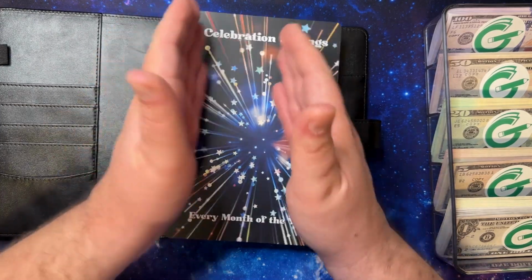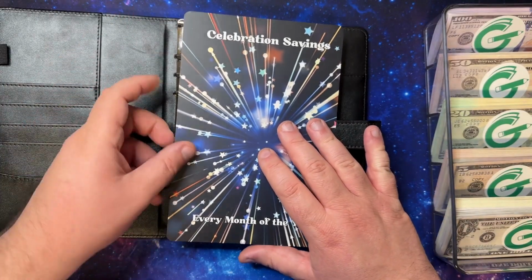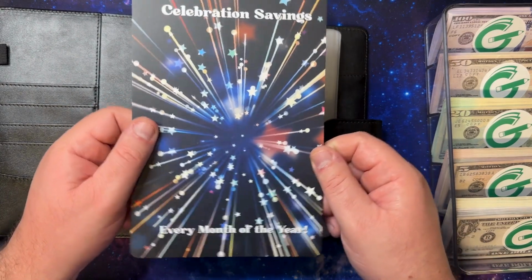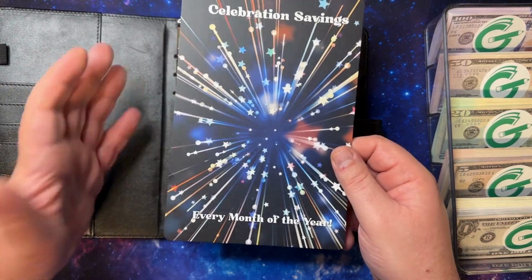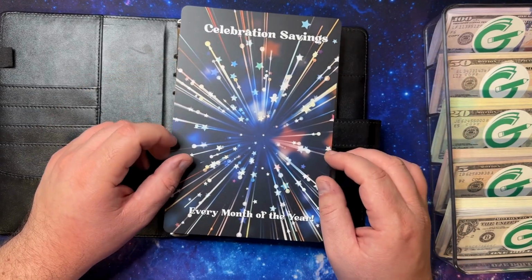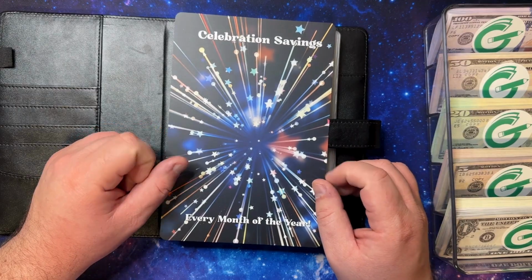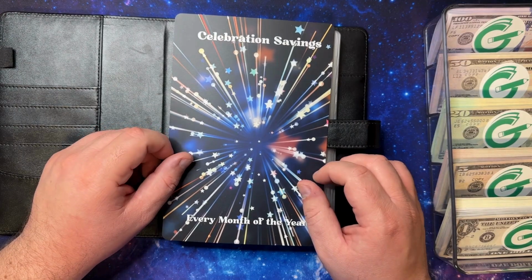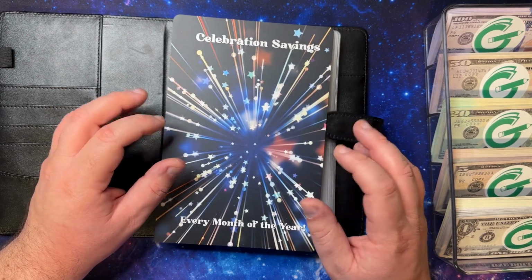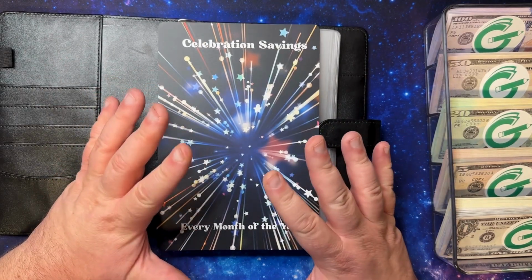Now, the reason that this is off center is because it's going to be bound here. So this is 6 inches by 9 inches. And I won't show you the other side that has the first challenge in it or part of the first challenge, but look forward to seeing more of this on the 28th when the full book launches, and right here on this channel on Tuesdays when I start doing it for my savings challenges.